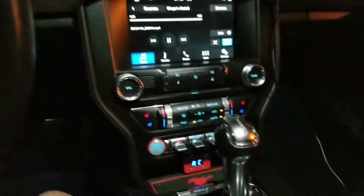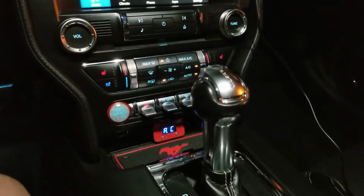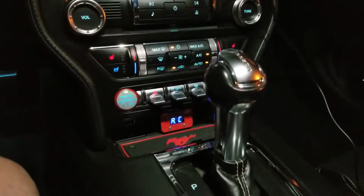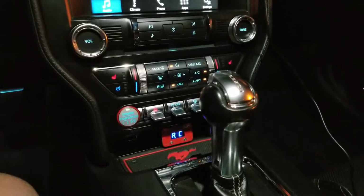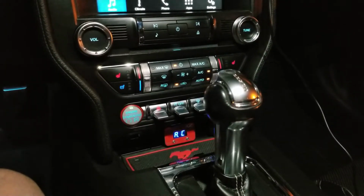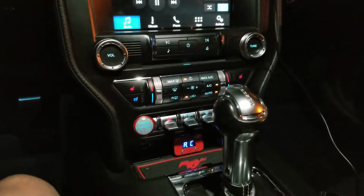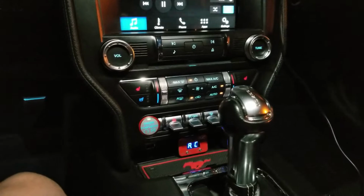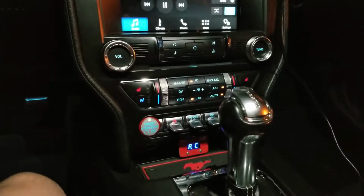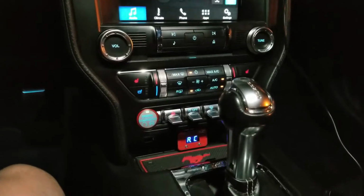Okay, so there you have it, guys. This is a small review of this product. Definitely, I approve it, and I recommend you install it in your car. They have different types for different cars, for Jeeps, for a lot of cars.